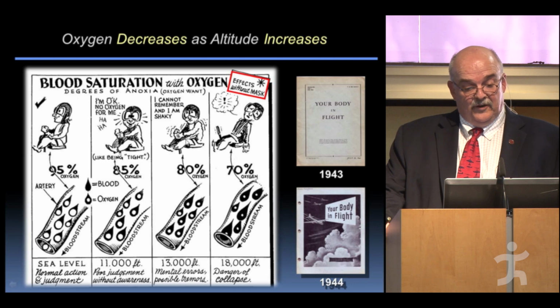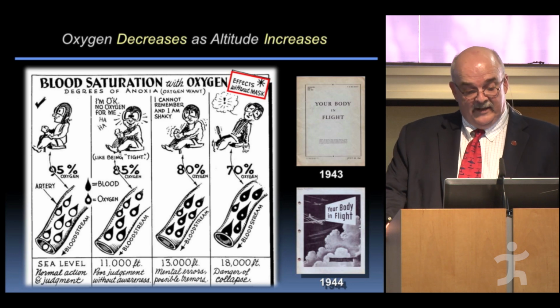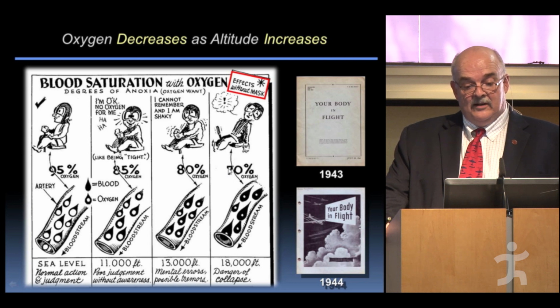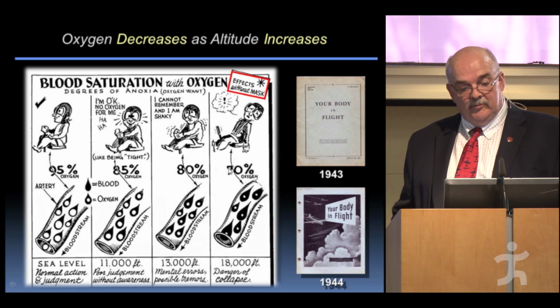And now you get a little further up, and you're 80% saturated, and now you're starting to have problems concentrating. You're really not aware that you're starting to act like a goofball. And pretty soon, a little bit higher, 18,000 feet, you pass out because you have insufficient oxygen to maintain your consciousness.